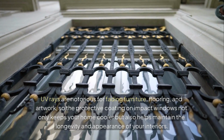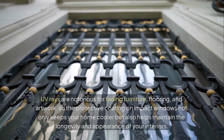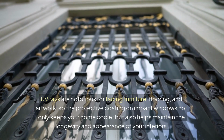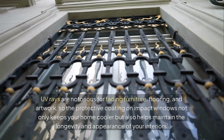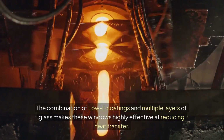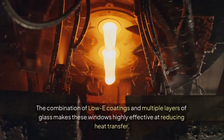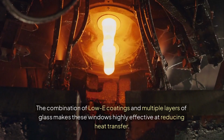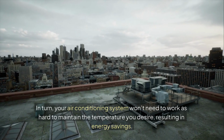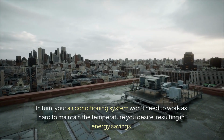UV rays are notorious for fading furniture, flooring, and artwork, so the protective coating on impact windows not only keeps your home cooler but also helps maintain the longevity and appearance of your interiors. The combination of low-E coatings and multiple layers of glass makes these windows highly effective at reducing heat transfer. In turn, your air conditioning system won't need to work as hard to maintain the temperature you desire, resulting in energy savings.